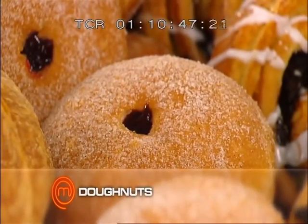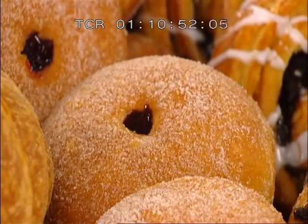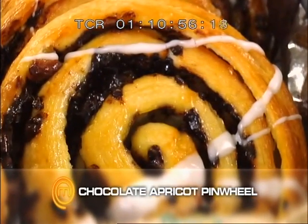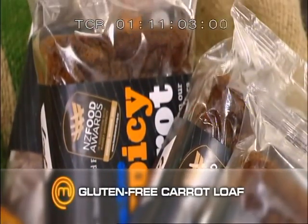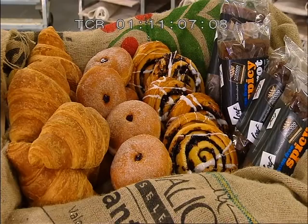Donuts, classic deep fried donut rolled in cinnamon sugar, stuffed with boysenberry jam. Really easy, but really easy to make some mistakes. Chocolate apricot pinwheel, made from a Danish style dough. So if you're on that one, take your time. And the clincher, I think, is the gluten-free spicy carrot loaf. You've got to think about how and when you make this product. Get it wrong, and it could all be over.